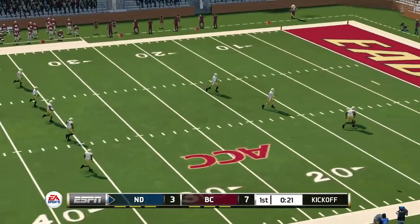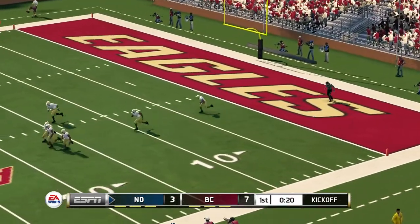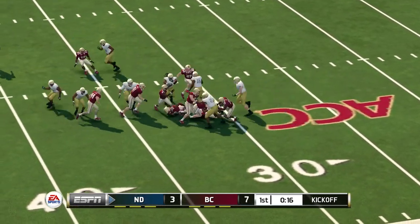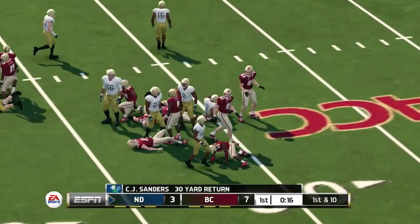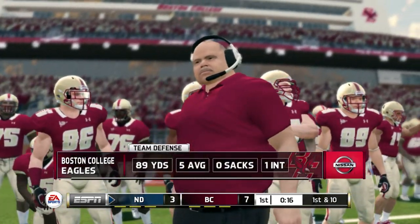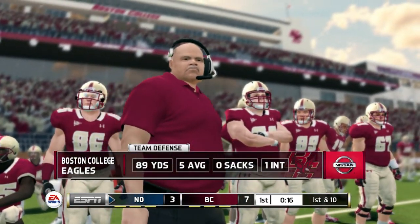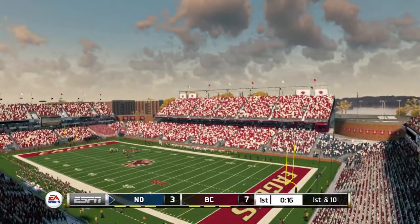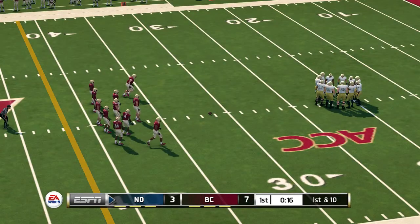Boston College gets set to kick this one away. From his own goal line, he's to the 20. Brought down at the 31-yard line. Boston College's defense really came to play early in this football game. Well, they've done a good job here early, but you know eventually this offense is going to start clicking. Let's see if this defense can sustain this for the rest of the game.